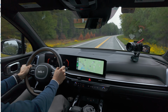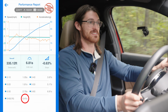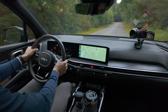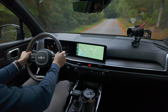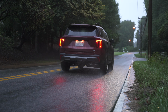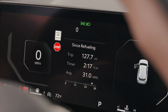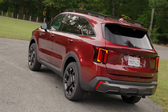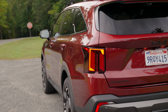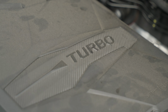Zero to 60, even with a really slow launch, comes up in the mid 6-second range. What you're gonna care about more is the passing power, and that's where this just feels so potent. With a light foot, I had no trouble getting to 30 miles per gallon up on the highway. It's happy on 87 octane too. And down the road, the dual injection system should reduce carbon buildup, helping you maintain that efficiency.